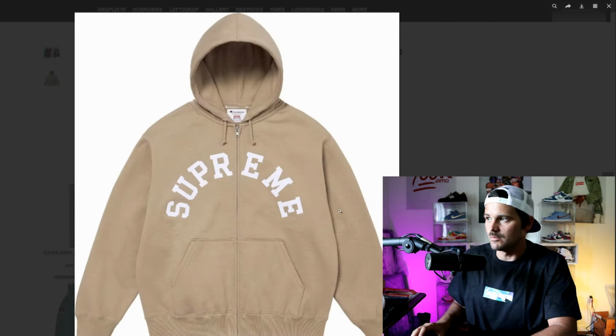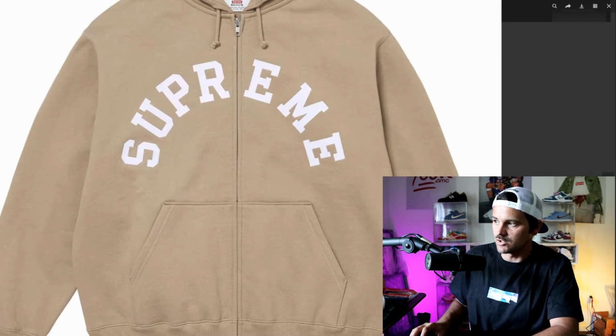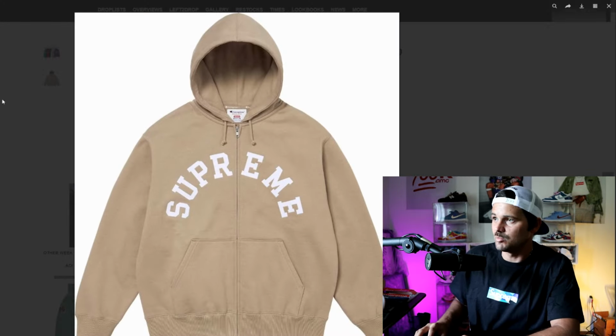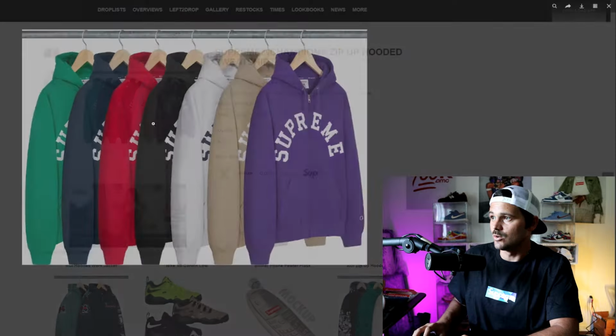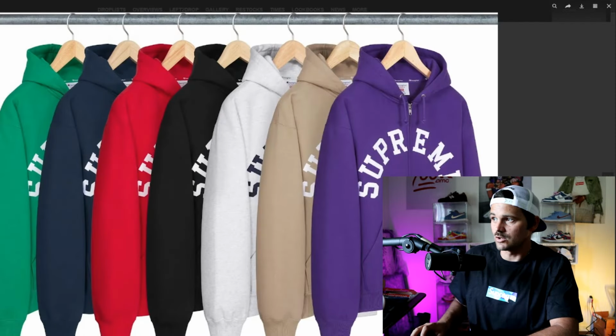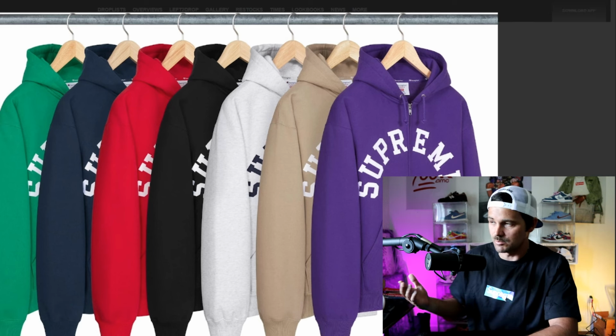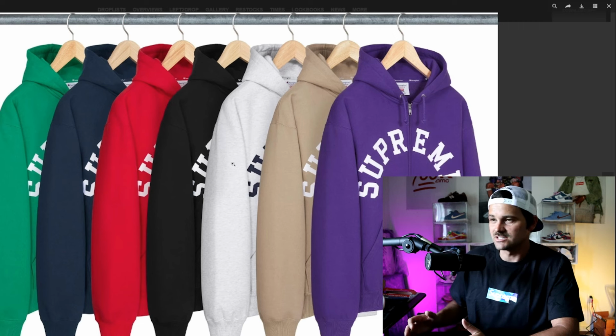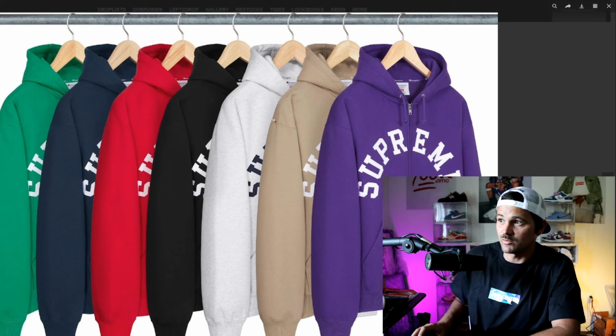It's a Champion collab. You can't really tell. It's super low key. I'm cool with that with this collab. If I were to pick, I would go probably purple because I just love this. It pretty much looks like core purple. It might be. I like the purple. I like the gray because of the wearability factor. And then I like this beige or this tan the best. And then from there, to each his own.